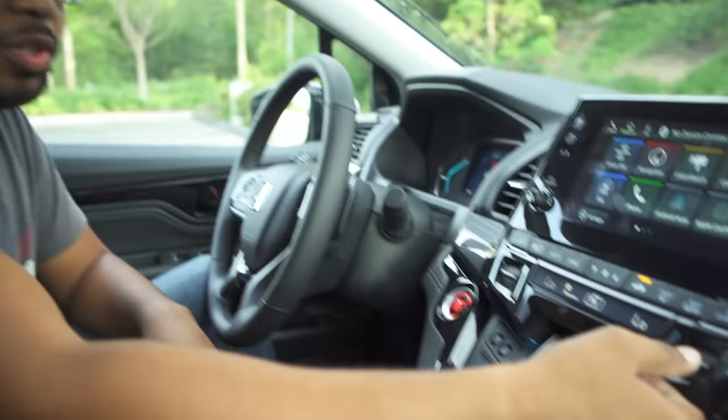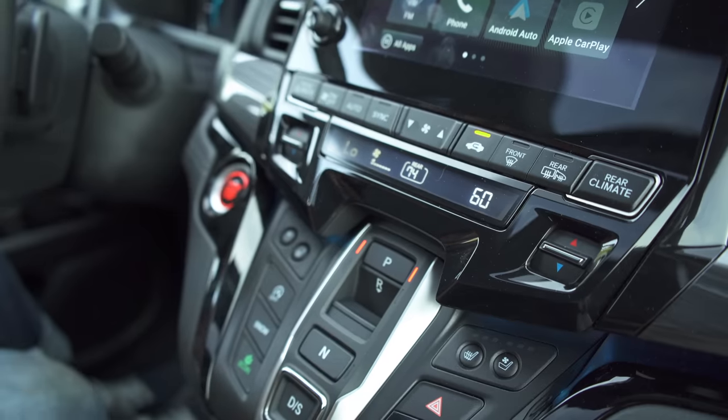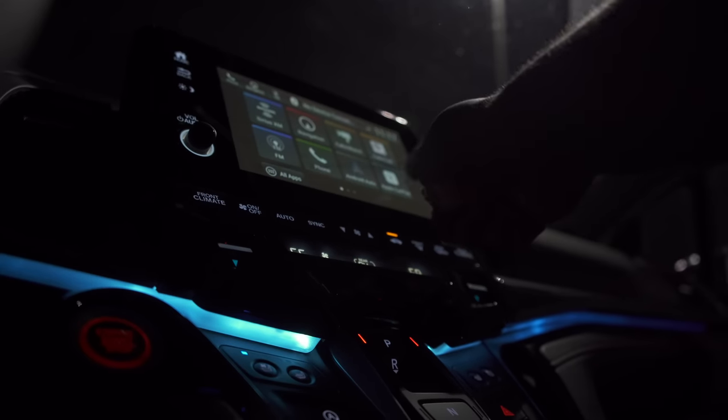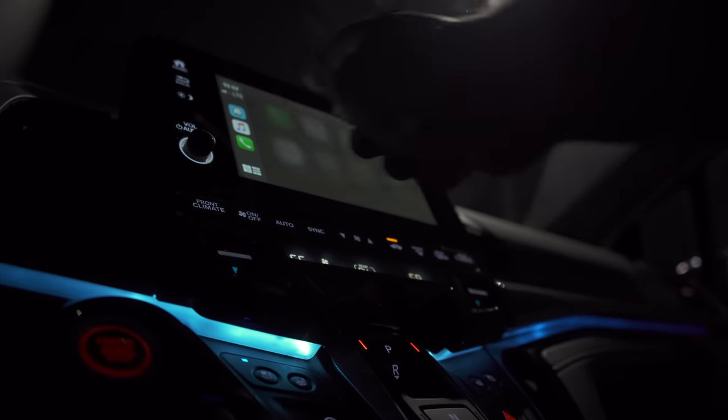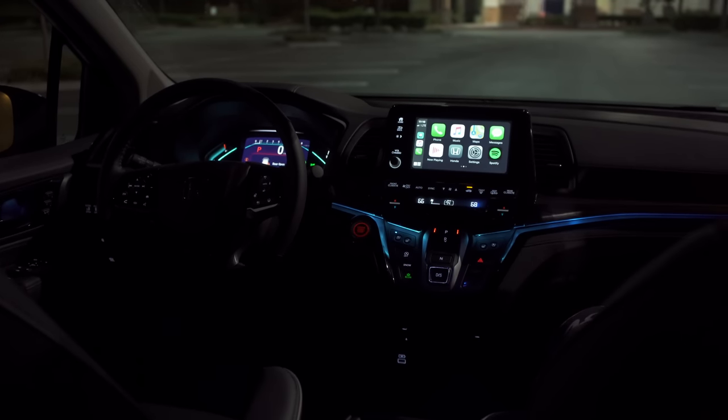Okay, so moving on, you do have things like dual zone climate control, so you guys can see I can go around through here, mess with my climate control there, two different settings. You do have ambient lighting, which you can kind of see under here, and at night it looks really cool, very vivid. You can't change the colors though. I wish you could do that, but unfortunately you cannot.